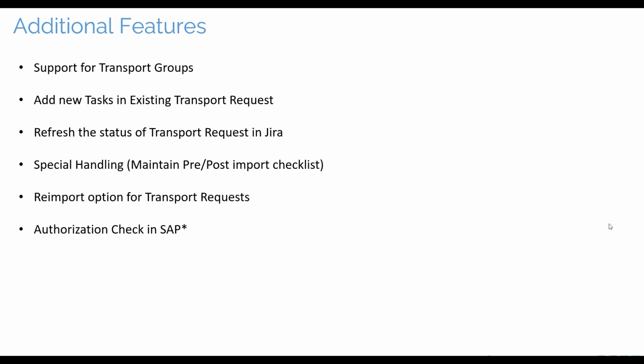In addition to that, we do have an authorization check in SAP. What this means is that in order for a user to be able to see these options and create a transport, they need to have specific roles within that environment. So just because you have access to Jira or ServiceNow or Azure DevOps does not mean that you are able to create a transport within SAP. Those authorizations will still be required within our application.